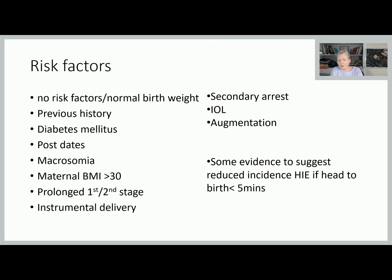Like with all emergencies, if she's had one before, she is likely to have another one, depending on what the reason was she had that shoulder dystocia. Diabetes, particularly uncontrolled diabetes, often leads to very macrosomic babies, so really big babies. And obviously if you've got a really big baby, there is the risk that the shoulders may have difficulty in birthing. And postdates for the same reasons, the baby's likely to be a bit bigger. Maternal increased BMI, particularly over 30, 35, again, they may well have big babies on board. They may also be more predisposed to gestational diabetes.